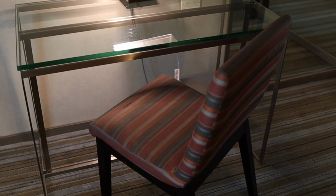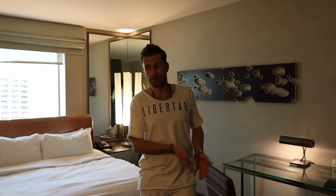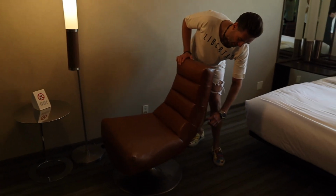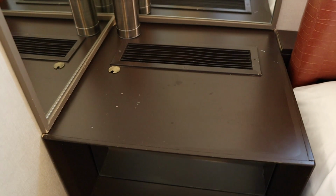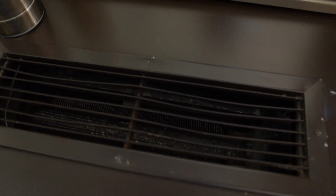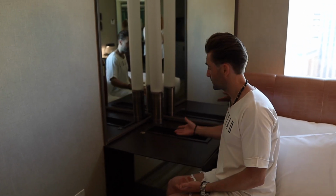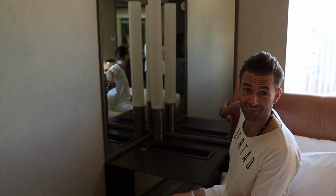So, what I don't like in this room is this chair, because the room is renovated, but the chair is probably 27 years old. And also, this one has damage. This nightstand has an air conditioner and some hole, so you can accidentally drop something, your key or wallet, inside, and you need to get some assistance. And also this nightstand, it's not working at all.